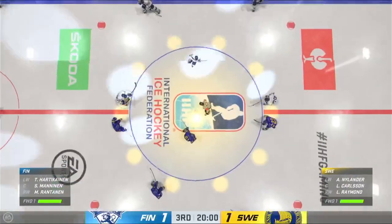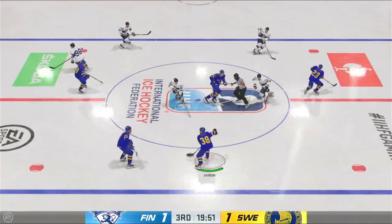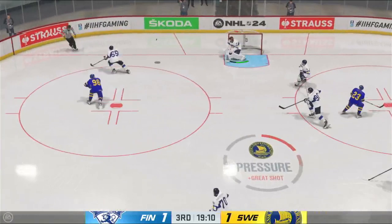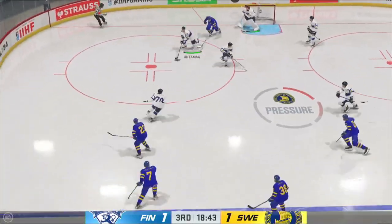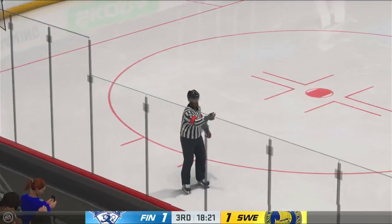Two periods down, one more to go, and they're ready to drop the puck here on period number three. Here we go, we're in the final frame here in this one, and it is still up for grabs. Here's a chance, and he's able to handle that one, and he loses control here. Team Finland's got a hold of the puck, and he's tripped up on the play. Referee's hand goes up here.